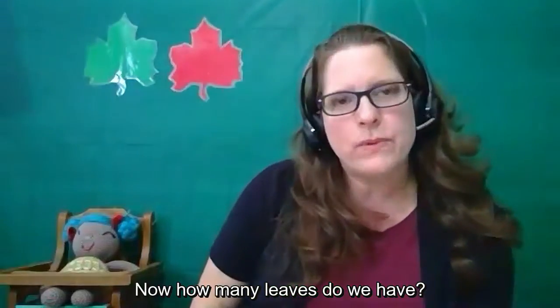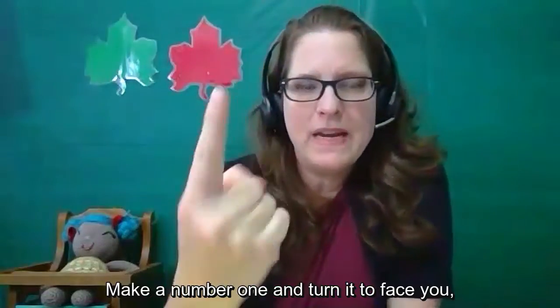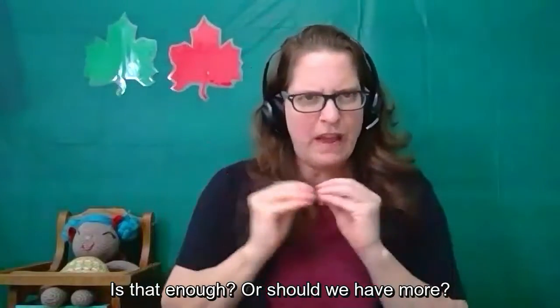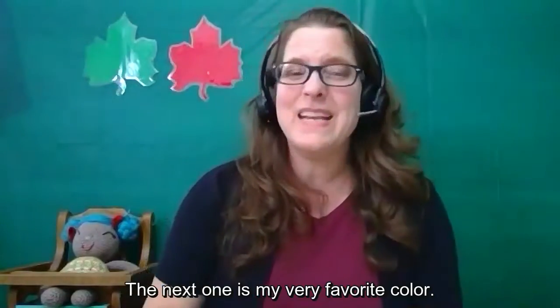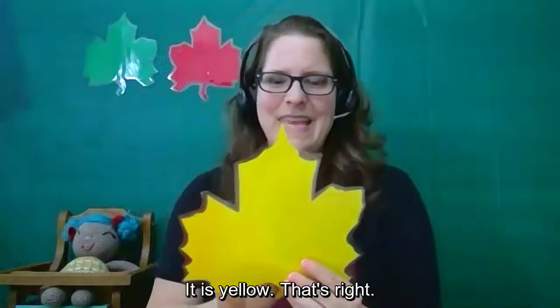Now, how many leaves do we have? Can you show me? We have 1, 2. This is how we count them in American Sign Language. Make a number 1 and turn it to face you. Then put up your next finger. That's 2. 2 leaves. Is that enough, or should we have more? You want more? Okay. The next one is my very favorite color. What color is that one? It is yellow. That's right.